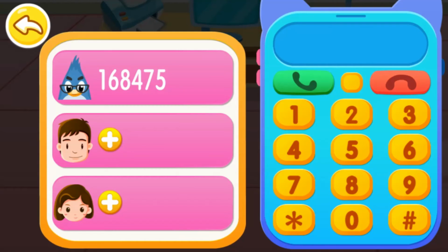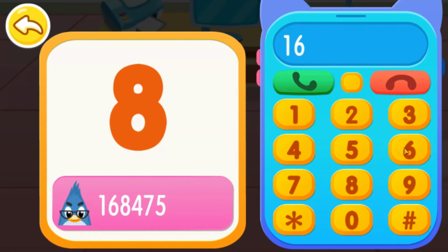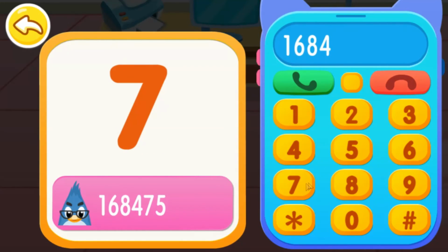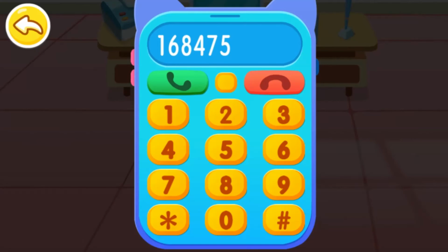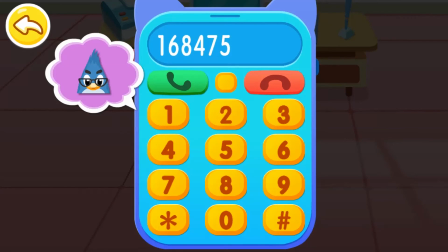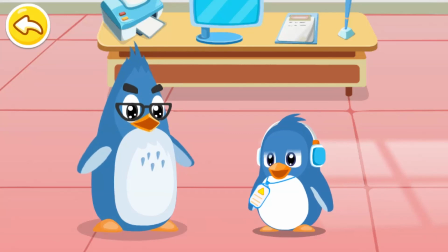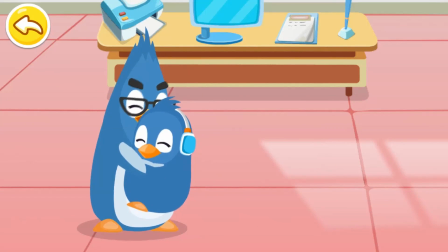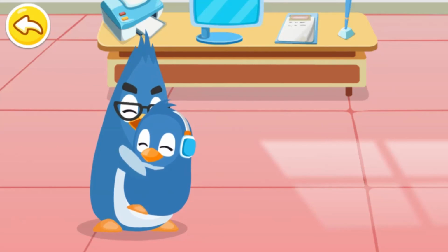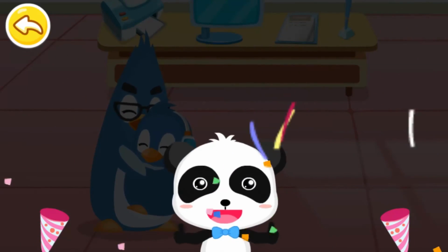Choose one number. One, six, eight, four, seven, five. Hello, are you Rudolph's dad? Rudolph is waiting for you at the emergency control center. Rudolph, you shouldn't go alone without your dad. No, I won't go anywhere without my dad. If you get lost at the emergency shelter, you can go to the emergency control center.